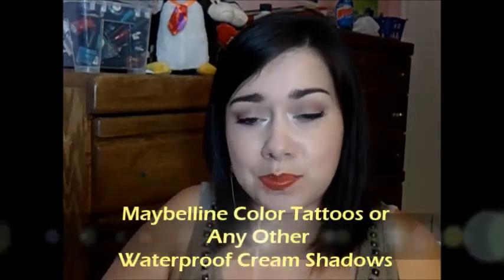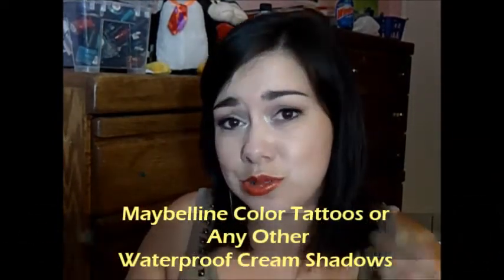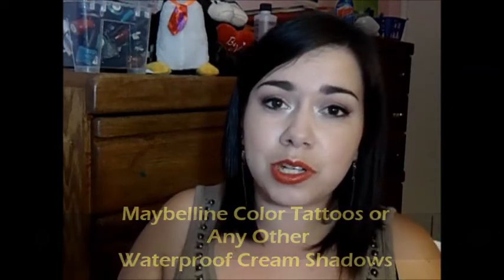Next, we have the color tattoos. So like I said, I like to play around with all the different kinds of color tattoos and liners and stuff, but when I do wear the color tattoos and it's really, really hot, I tend to just put it on the lid. So go ahead and get a little bit on this finger right here, and start it towards the center with some of the product right there, and then blend it out, blend it in, get a little bit more of the product on your finger, and then just dab it in the center.